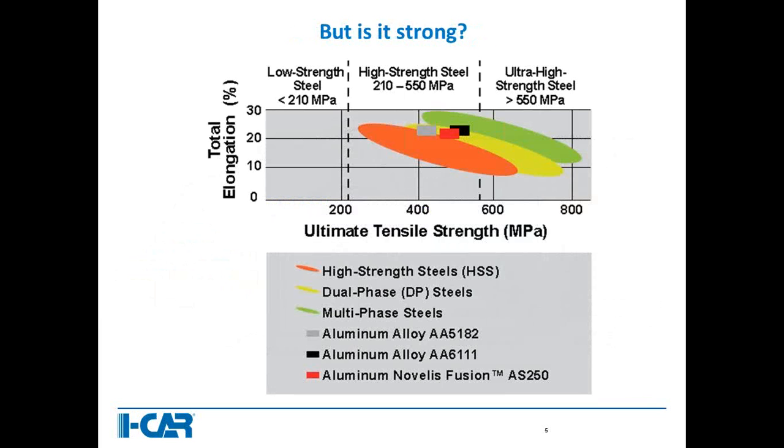A lot of the aluminum alloys out there really meet and fall into some of the same strength category ranges as some of our dual-phase, multi-phase, and high-strength steels that are out there. And so that gives us a good comfort that these alloys will have the strength to perform the functions required on vehicles out there in daily use.